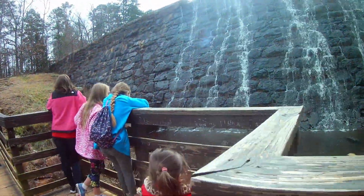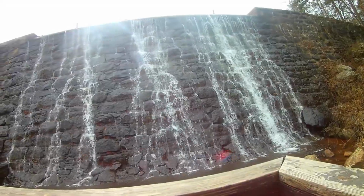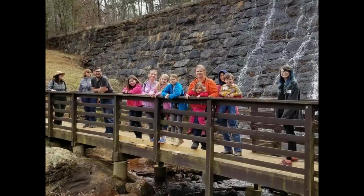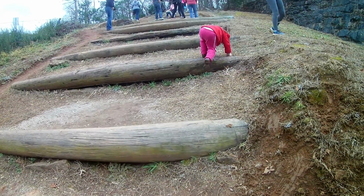Greenville has grown tremendously over the years, and it's going to continue to grow. And this is one of the few places where our folks can get out of the city and enjoy the nature that's here. I mean, it's beautiful.